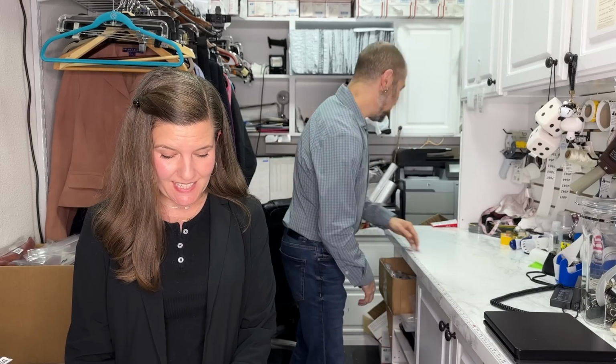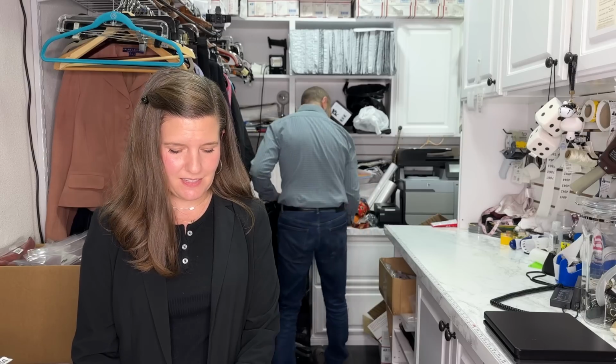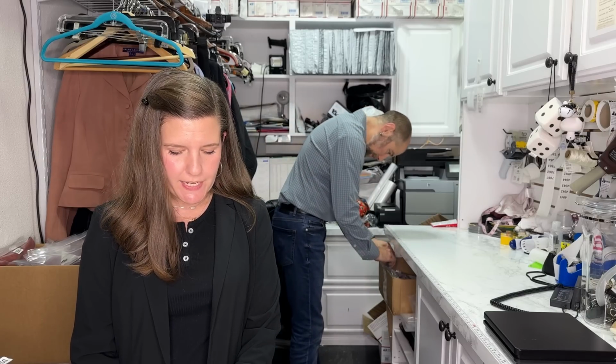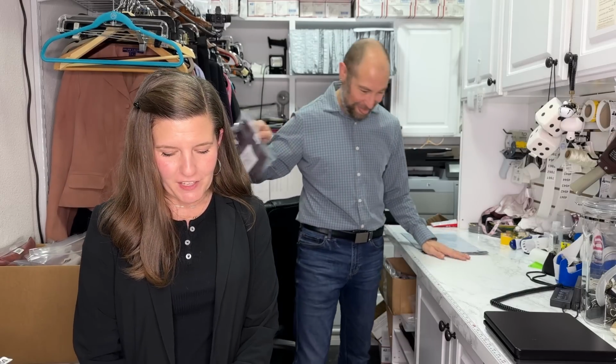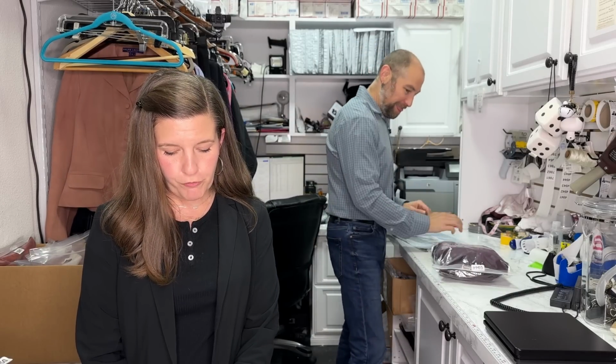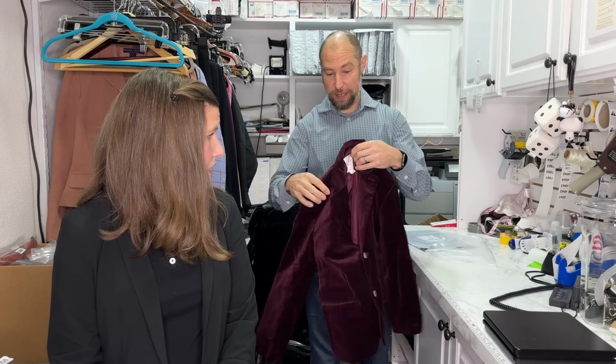Next, I just listed this. This is Janie and Jack, which is one of the only kids' brands we list consistently. This is true. Janie and Jack, girl size 10. Don't think I didn't want to try it on because I did. Blazer velvet eggplant purple two-button formal. Now, you think kids' clothes, you can't get much for kids' clothes. Except Janie and Jack. Really can. People that love their Janie and Jack love it.